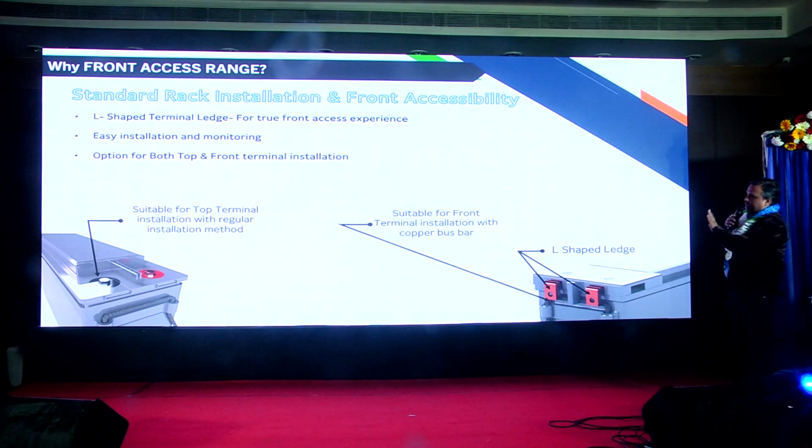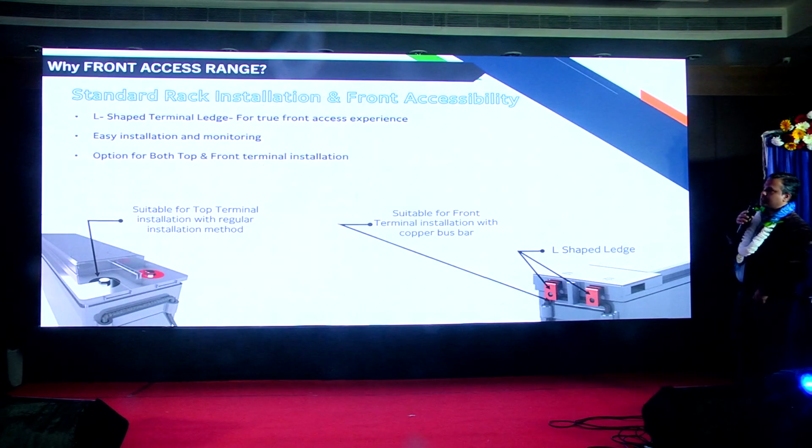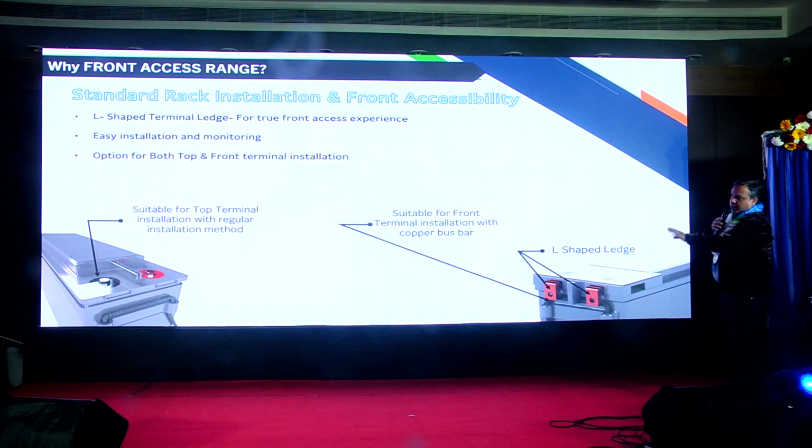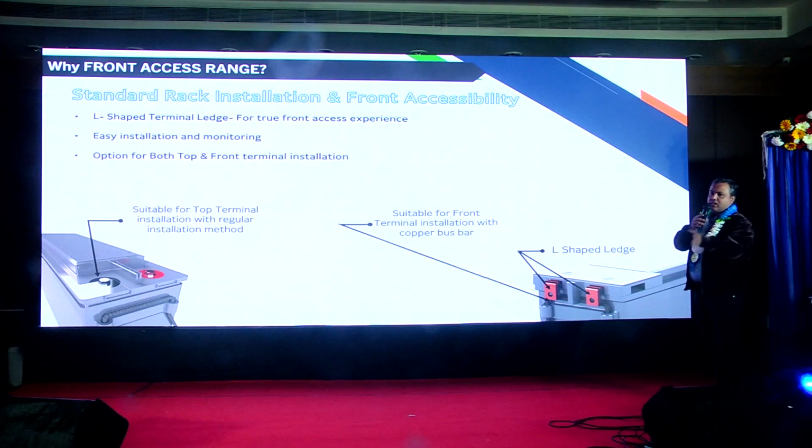Besides that, by its very design, these batteries can be installed very easily because the terminals are at the front. And that's how the name came, the front terminal range of products. So these can be fitted both through the top as well as through the ledge in the front. So if you don't have the option of fitting or tightening the connectors at the top, you can as well do it in the front. So this gives a lot of room for ease of maintenance and installation.